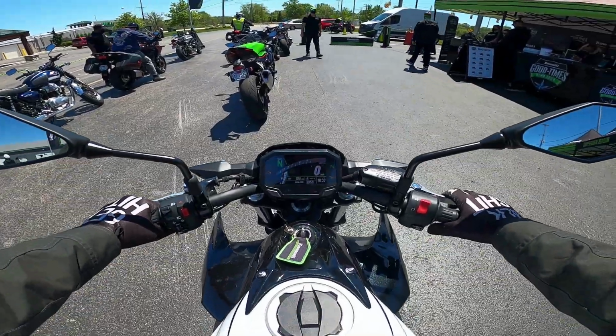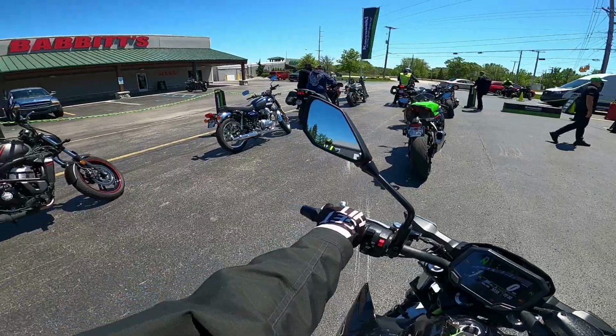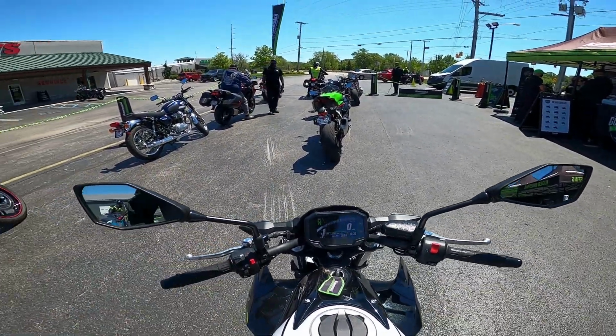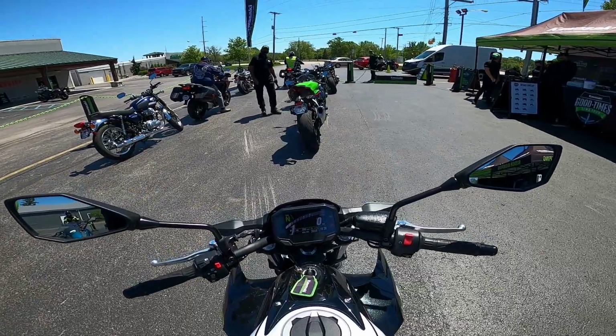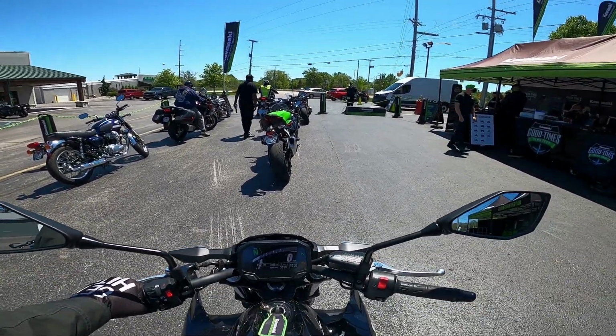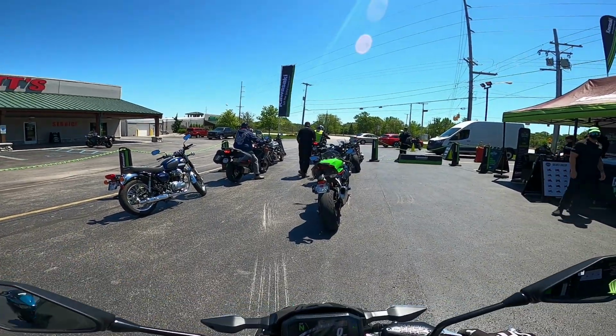But there was a silver and black one at Babbitt's that I was always drooling over. That was a 900. And that's the one I was always wanting. And they got rid of it because I like the camouflage and the red chrome, which was beautiful. But you know how it be sometimes.